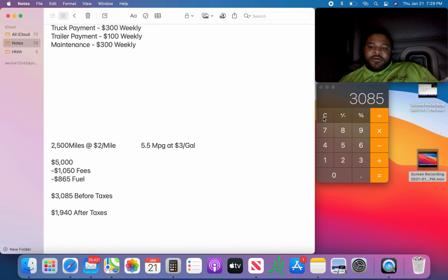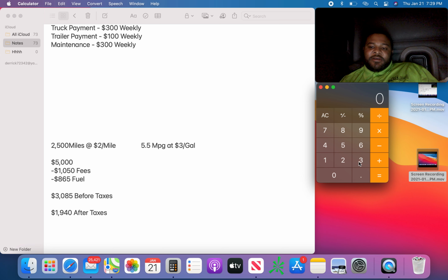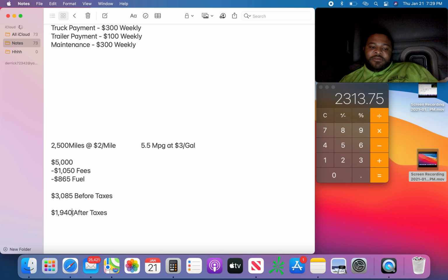Now, as used as an example, you're paying 25% to the government, so times 0.75. This is what you'll be left with after you take out for the taxes, which is some good money, if you ask me.